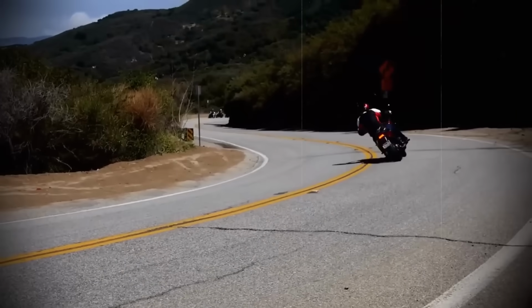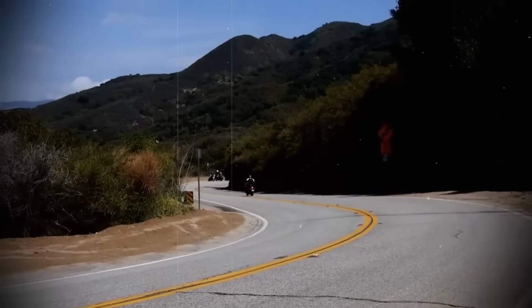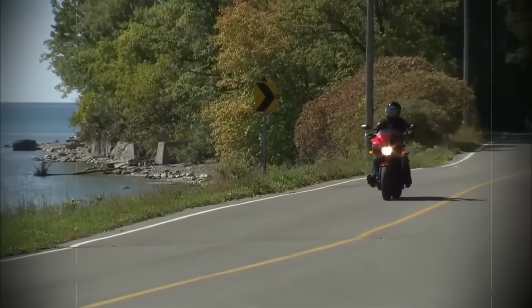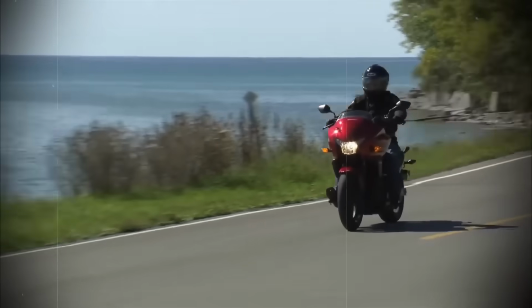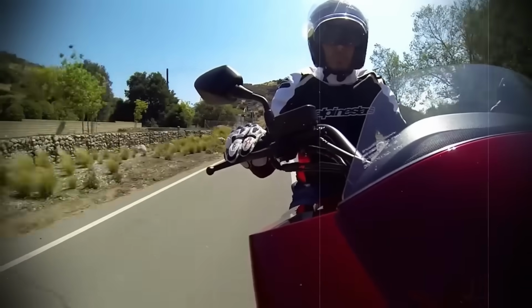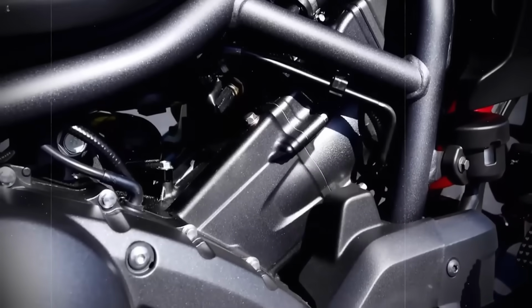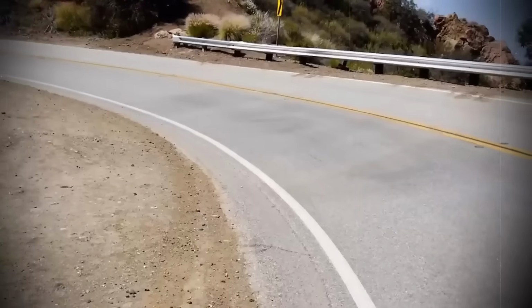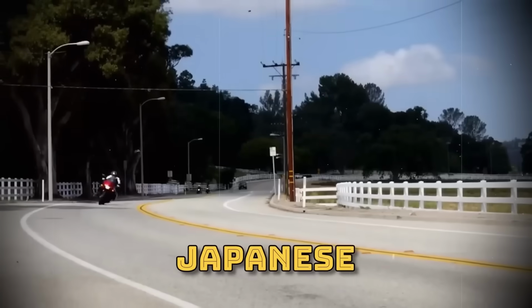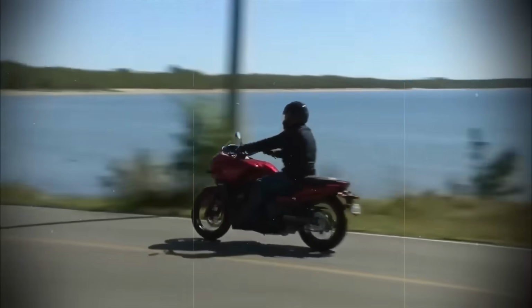The CTX700 is the perfect bike for someone who doesn't actually want a motorcycle, but feels obligated to own one. It's the motorcycle equivalent of sensible beige slacks, technically functional, but devoid of any personality or joy. But if you think Honda's identity crisis is bad, wait until you see what happens when a Korean manufacturer tries to copy Japanese sport bikes without understanding what makes them good.